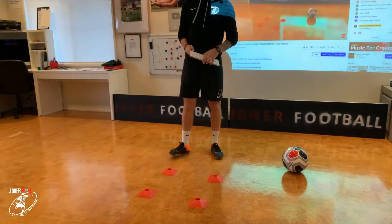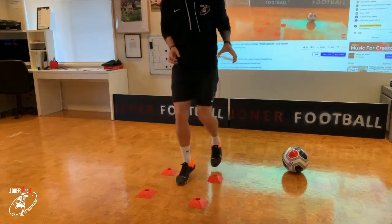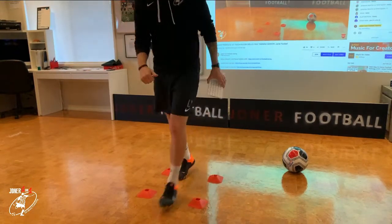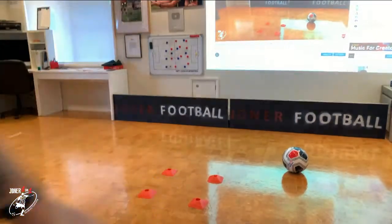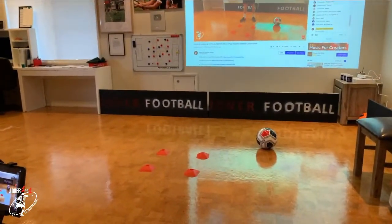Working here, let's go, come on. 15 seconds on the clock. 2 feet in, 2 feet out. Boom, boom, boom. Keep working. Keep working. Good.